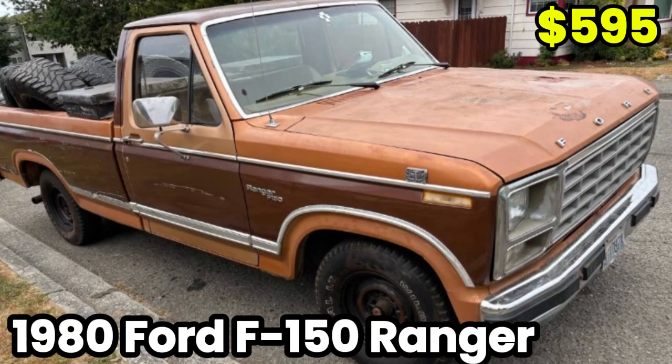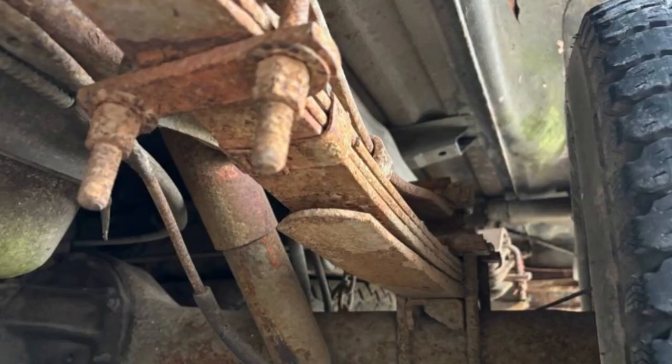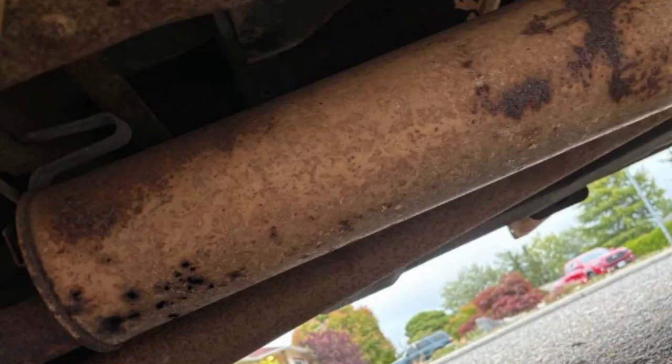Number 12. The 1980 Ford F150 Ranger pickup, priced at $595, located in Seabeck, Washington. Here we have a classic 1980 Ford F150 Ranger, a truck that represents a tough and straightforward design of early 80s Ford pickups. This one is being offered as a project truck, priced at just $595, making it one of the most affordable entries into classic truck ownership you'll find today.